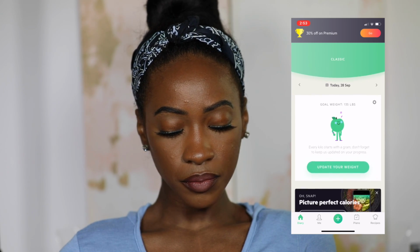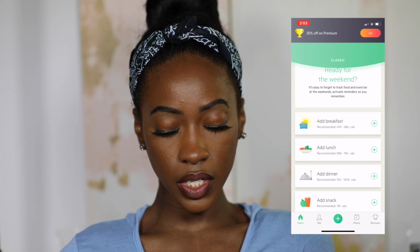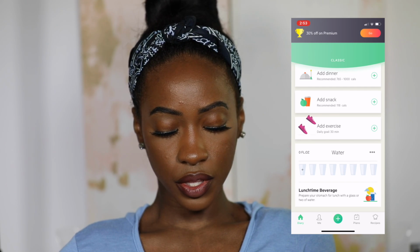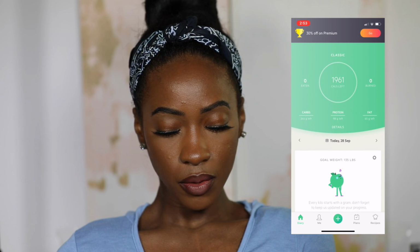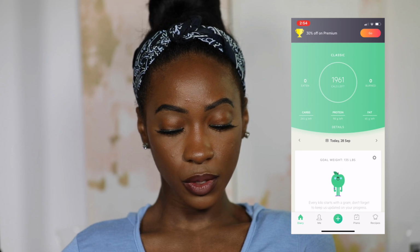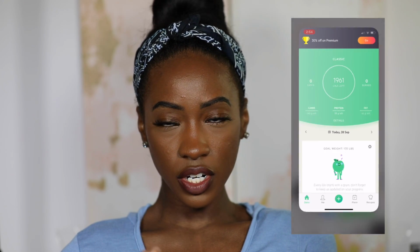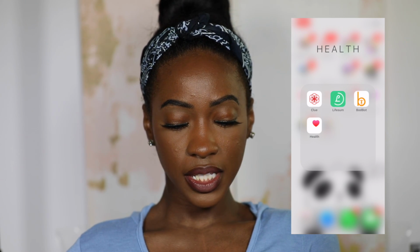But as you can see here, this is how much it says I should be having for breakfast, for lunch, for dinner. I should be having a snack. I should be exercising 30 minutes a day, and then the water that I should be taking in. I plan on doing a video later, once I finally do reach my goal weight, on what I'm doing. I show some of it on Instagram stories right now. It says my goal weight right there, but I will do a video to go into that deeper.